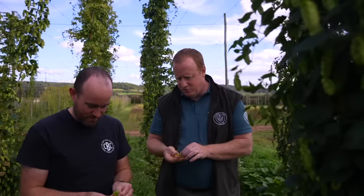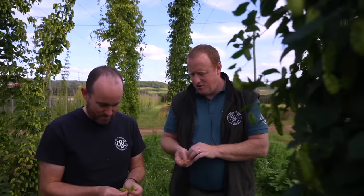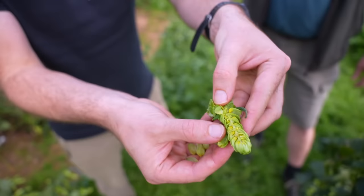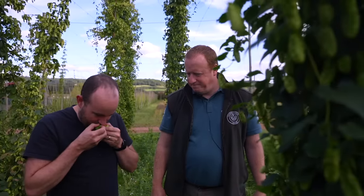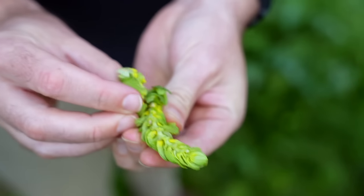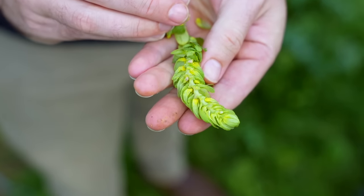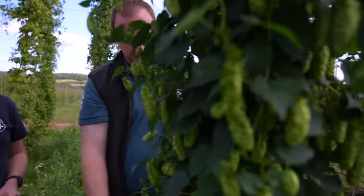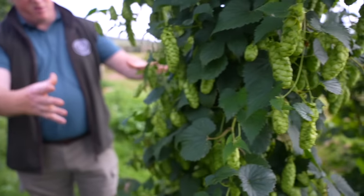Yeah, so this is a daughter of Harlequin. It's not quite ready yet, but look at all that resin. God, look at that. Wow. Sweet fruit. Yeah, mango-y right off the vine. That's remarkable. And if you look at it, it's got quite a nice growth habit. We quite like this. We call it columnar, so a narrow bine.